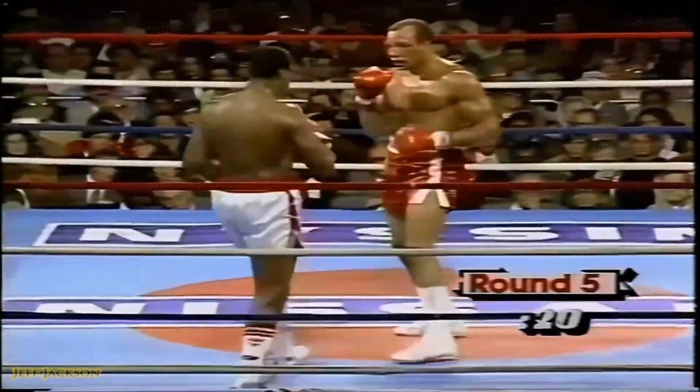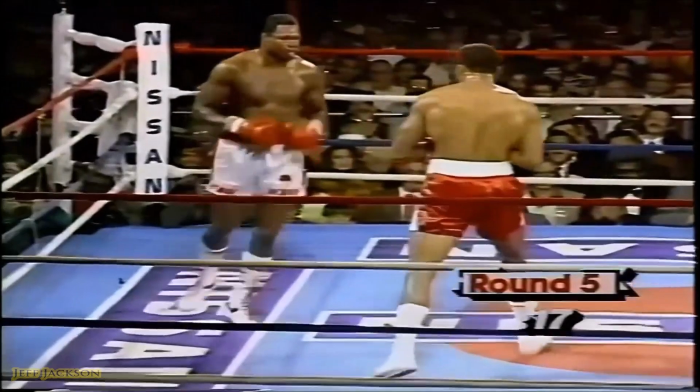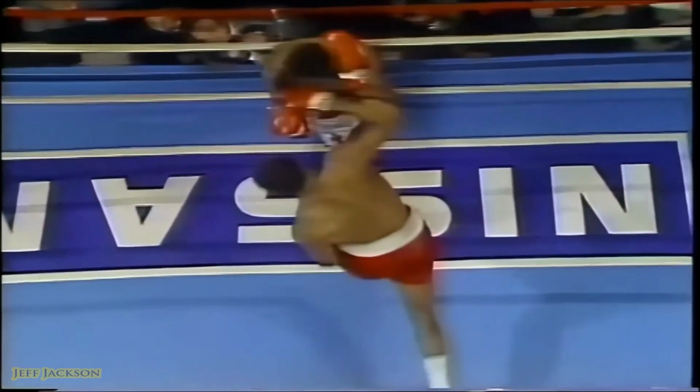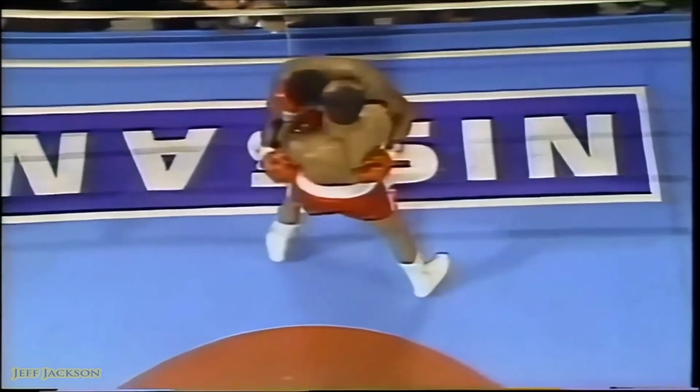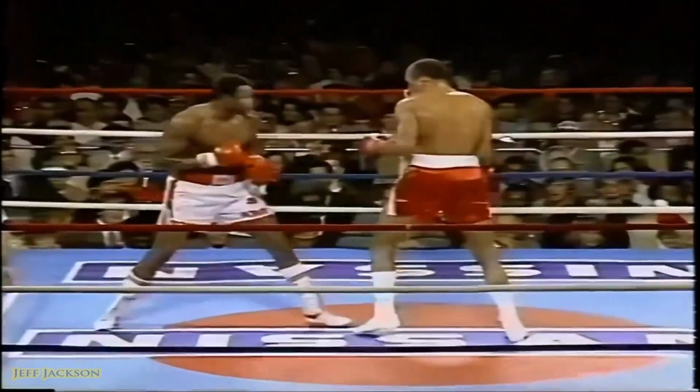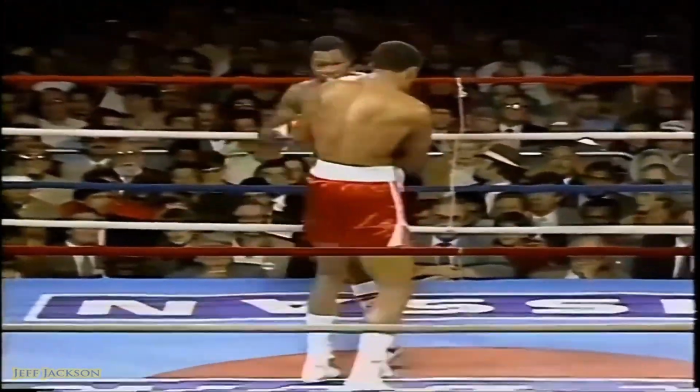Best round of the fight by far for Bonecrusher Smith. Well, see, Smith now is starting to rush that. Let's see if we can get a look at Bonecrusher Smith. There you see him. Big punch. Well, now you have to start to think about conditioning a little bit here.